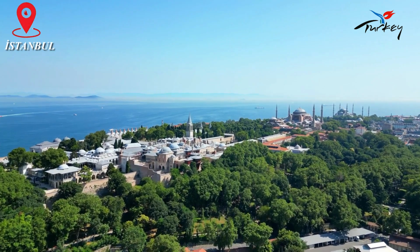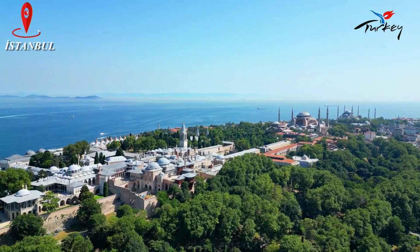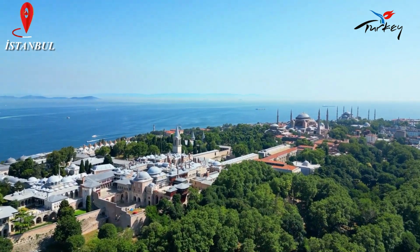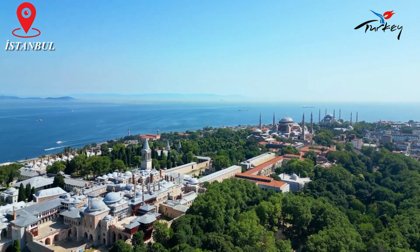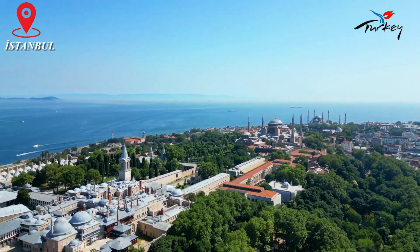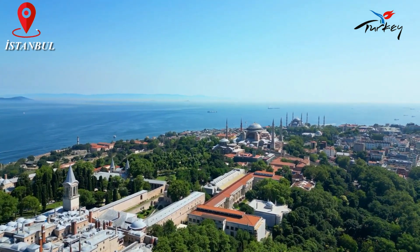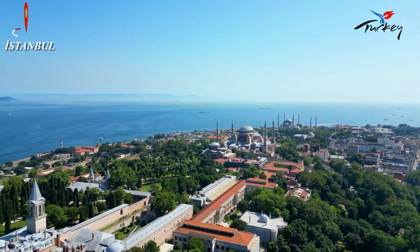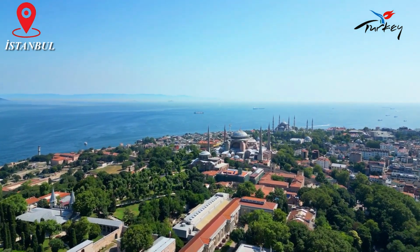The construction of Topkapi Palace, which was started upon the request of Fatih Sultan Mehmed after the conquest of Istanbul, was completed in 1478. The palace, which started to serve as a museum on April 3, 1924 and therefore has the feature of being the first museum of the Republic, is one of the most magnificent palace museums in the world. And you need to spare at least 2 hours to visit it.